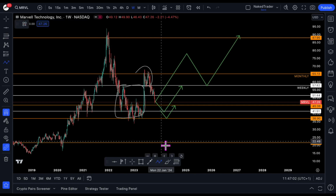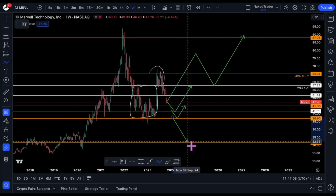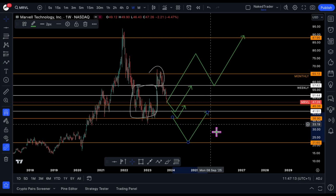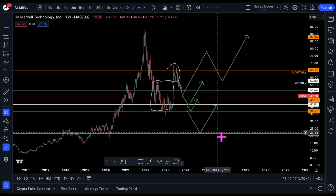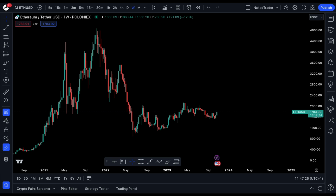And if it loses support at 36.90, then it will go back to the start of the impulse here around 21.60 and trying to go up from there. So these are the 4 possible scenarios for MARVELL Technology Incorporated. From MARVELL, I will go to ETHEREUM USDT, starting at the weekly chart.